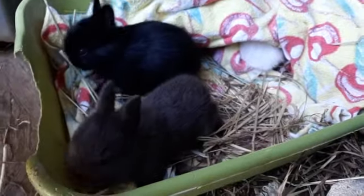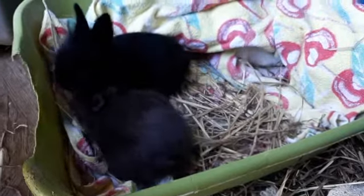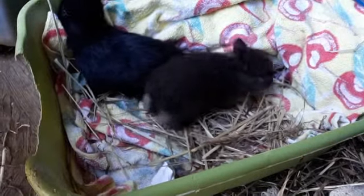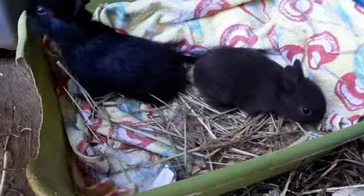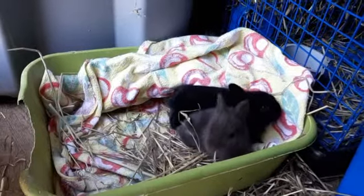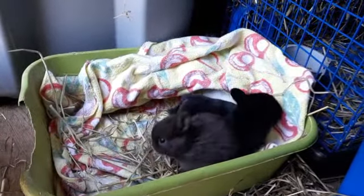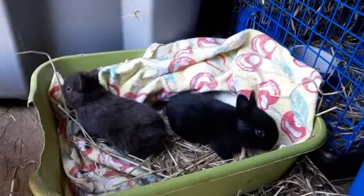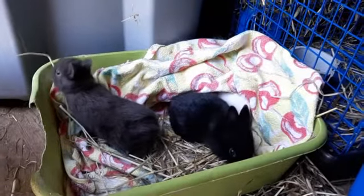Today we're doing a baby bunny update. They are now about 2 weeks old. They are super cute. We now know their official colors. So we have a ruby-eyed white, which is the white one. We have a black, which is the black one. And then we have a chocolate, which is the brown one. They are super cute and we think we have some names for them.